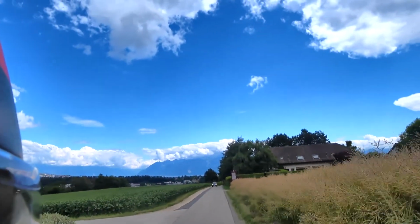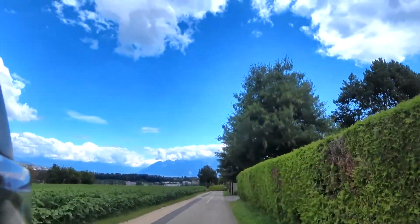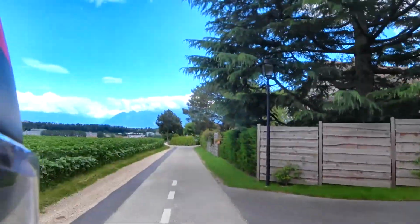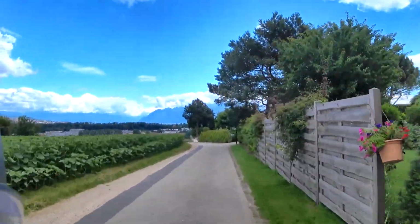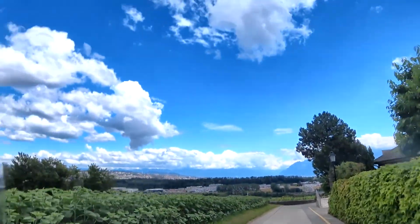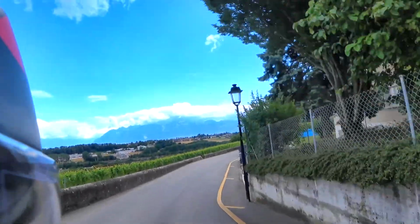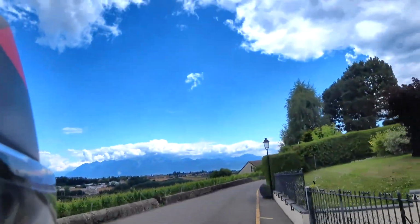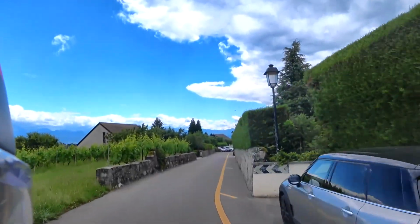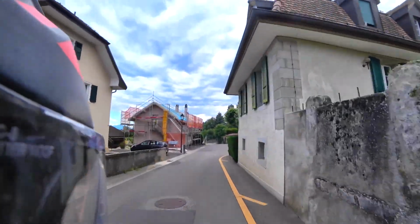Lausanne and the lake. Priority to the right here, so I have to be careful. Oh, in second gear, let's just see if we can stay in second. I'm sure we can. It's getting a bit warm around my legs now as well, and my bottom getting a bit toasty. You can burble around in third gear at the 30 kilometers an hour limit, barely at tick over.